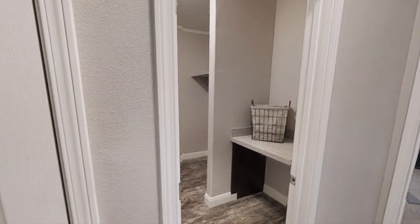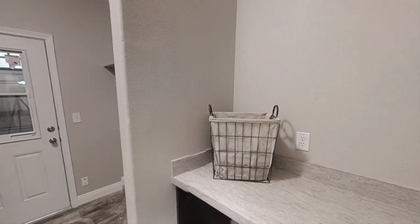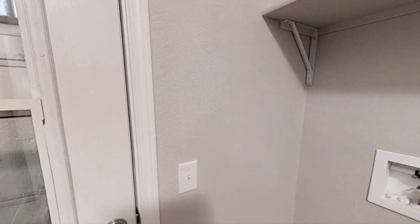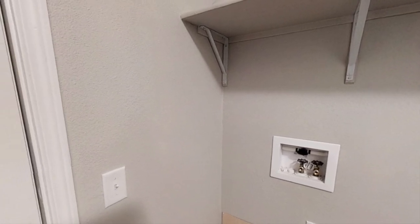So here we have the laundry room, and right here is a little desk area. You could always throw your laundry baskets there, or even put a computer there and use that as a little office space. But anyways, to the right you can put a side-by-side washer and dryer there, and unfortunately this laundry room does not have a sink that comes with it, which kind of sucks.